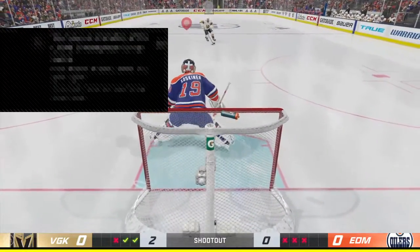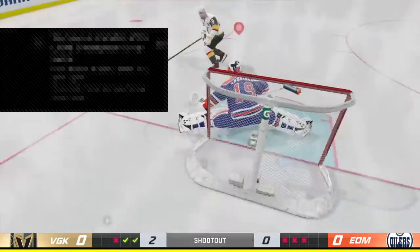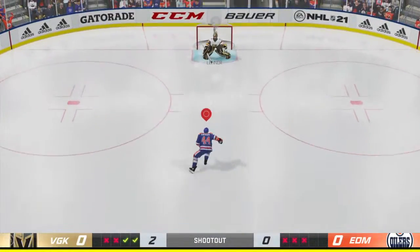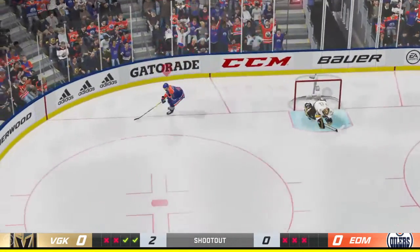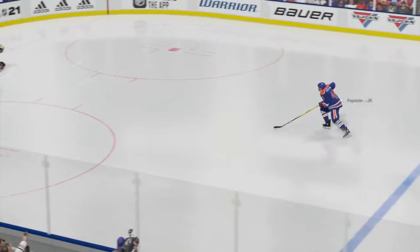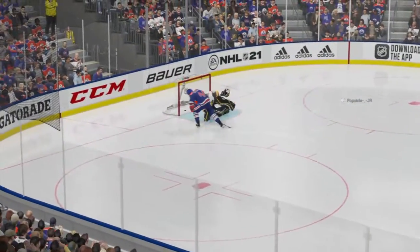Next shooter for the Vegas Golden Knights, number 19, Riley Smith. Advantage goalie on that. Yeah, there's no dice. I got a good view of it. There's just nowhere to shoot the puck. Zach Cassian. And he buries it for the goal. I really like how he made this look like he was going to deke, but he doesn't. He stays with the shot.